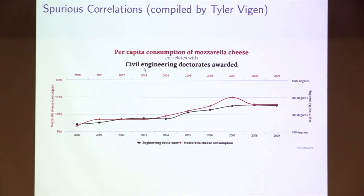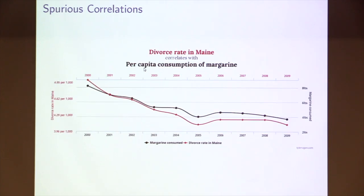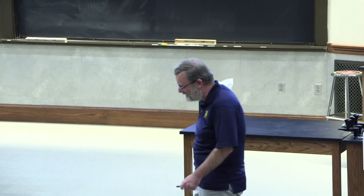So, for example, he found that the per capita consumption of mozzarella cheese correlates extremely well with civil engineering doctorates awarded. This is from the years 2000 to 2009. He found that US crude oil imports from Norway correlated perfectly with drivers killed in collisions with railway trains. He found that worldwide non-commercial space launches correlate with sociology doctorates awarded in the US. Divorce rate in Maine, per capita consumption of margarine. You can't argue with these graphs. Letters in the winning word of the Scripps National Spelling Bee versus number of people killed by venomous spiders. If the Scripps Spelling Bee this year is a long word, I am not going to the deserts in Arizona or New Mexico. I just don't trust based on this data.